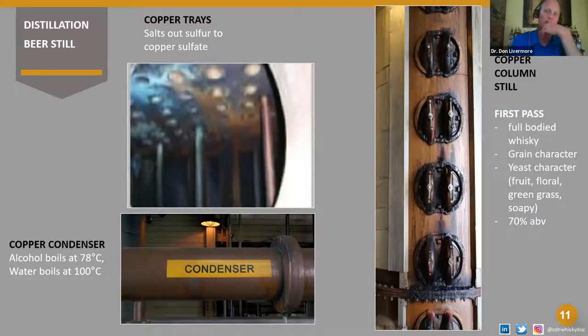And you can see in the picture on the left-hand side there's copper sulfate salting out on the tray. It's that green, white residue you sometimes see on copper when it's outdoors. That's from acid rain, that's the same reaction, right? That's copper sulfate salting out on a copper roof. Same thing that's happening in the still. So we have manholes in our stills here that we have to open up about every 3 or 4 months and power wash that stuff out.